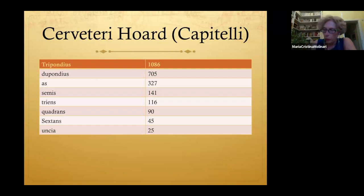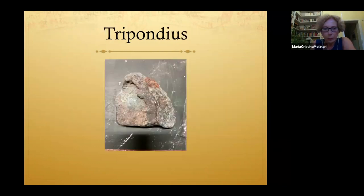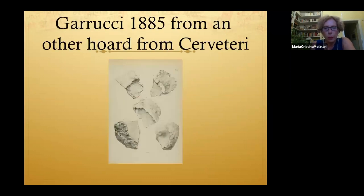The tripondius is very similar, here is the tripondius, to those drawn by Garrucci in 1885 from another hoard from Cerveteri. You can see we have five pieces. And Garrucci wrote, I have gathered here five pieces that came out of the Cere deposit because they give us an example of the round metal block divided in four parts.